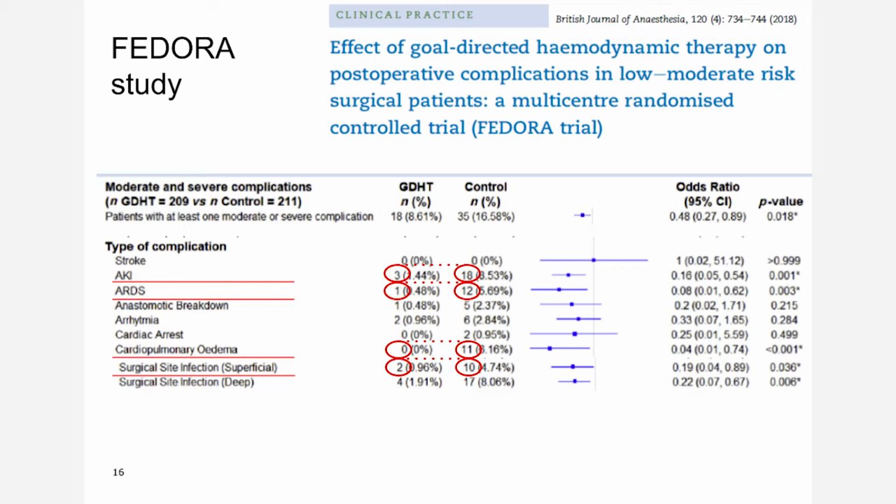There were only 3 patients versus in the control group there were 18. Similar numbers with the ARDS, so 1 versus 12. Surgical site infections, 2 in the Doppler group, 10 in the control. And these really deep, nasty surgical site infections, 4 versus 17. And this is really common sense.